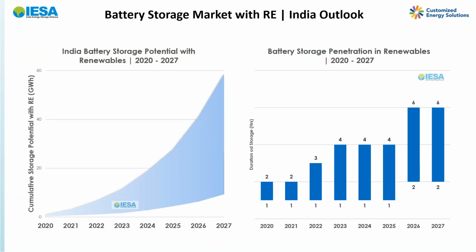Now coming to the overall review, and this is not only for rooftop, but considering both grid connected and rooftop sector, and also including wind. The left-hand side chart shows the range between the worst case and base case scenario, and the right-hand side also shows some of the changes which we expect to happen based on the economics. So we expect right now.